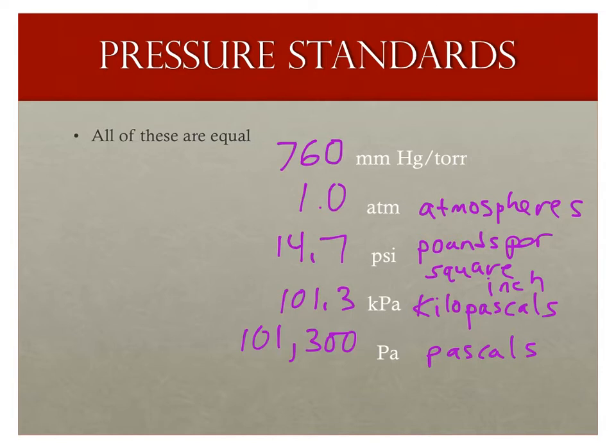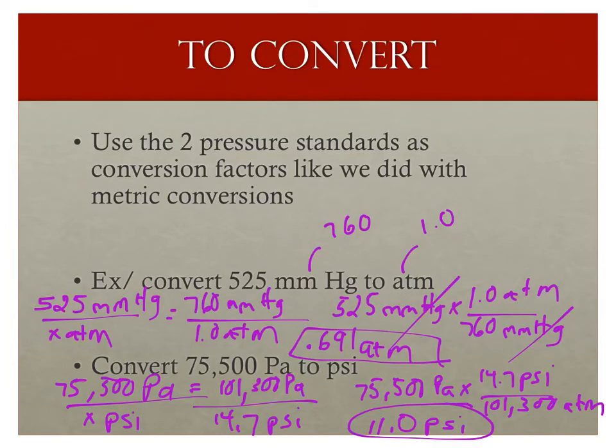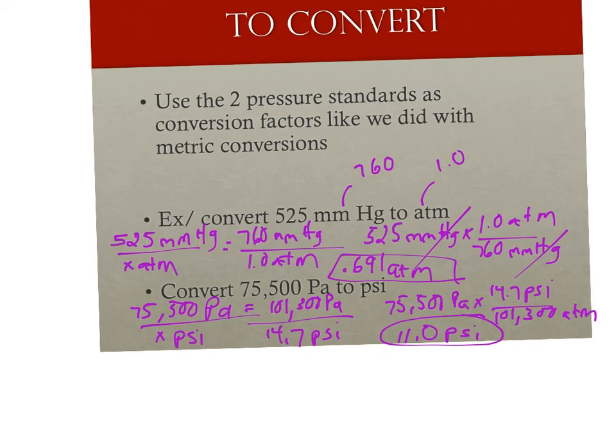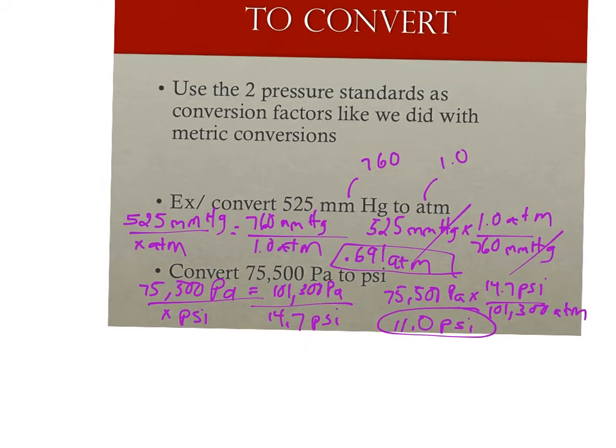And you're going to need these to do a conversion, just like we did earlier in the year with centimeters and inches and ounces and pounds. Okay, so we're going to use them as standards here so that you can convert. So the first thing you need to look up is their standard. So we want to go from millimeters of mercury to ATM. So that means I need to look these up, and 760 is millimeters of mercury, and 1.0 is ATM. So the first thing I'm going to do here is decide whether I want to use proportions or whether I want to use my factor label here. So this would be if I like proportions. So I'm going to write down what I know, and I'm going to put it over X, and I want to label this with my units so I pick the right ones.